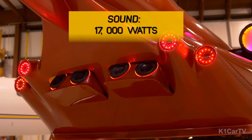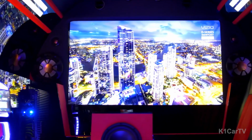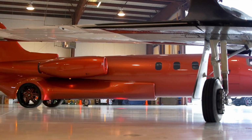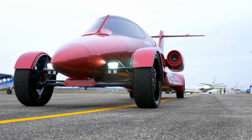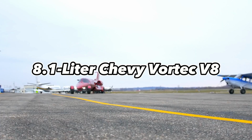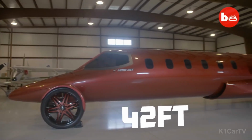This remarkable creation, known as the Limo Jet, features an impressive 1700-watt audio system, an infinity mirror floor, and seating for 8 people. It recently went up for auction at Mecum's Indianapolis sale, attracting attention for its meticulous craftsmanship and well-thought-out design. The Limo Jet, powered by a rear-mounted 8.1-liter Chevrolet Vortec V8, boasts custom 28-inch Diablo wheels and massive speakers that replicate the sound of a jet engine.